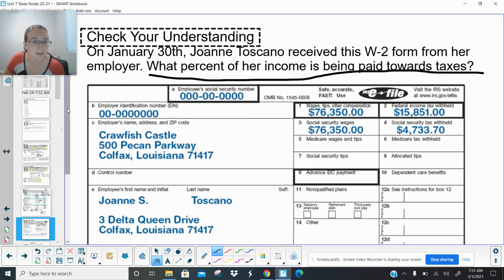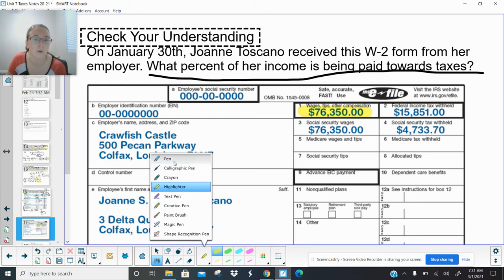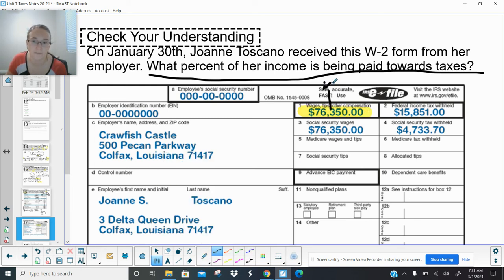So I want you to kind of skim through real quickly. See if you can read this and see what her income is. Where do we see that information? It doesn't say income, but it says something else that means income. This is the income right here. Box 1 on your W-2 will always be your income. It says wages, tips, and other compensation. That's income. Now, let's see if I can do highlighter. There we go. So there's the income.